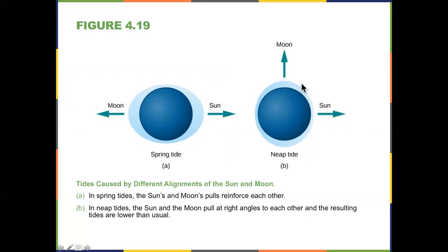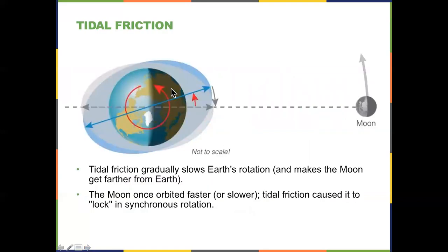So the tides are higher and lower in a sequence throughout the month. People who have made their living on ships or on fishing or in coastal towns throughout history have figured out the sequences of the tides. The tidal friction here, as we move around our axis, the water sloshes around, and that creates a little bit of friction, but we also have the moon here pulling on us.